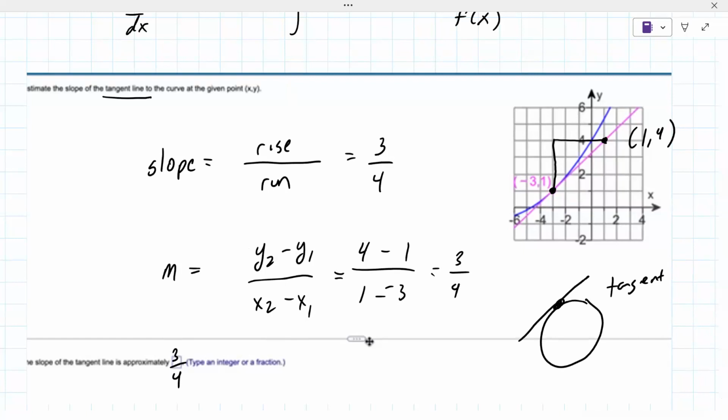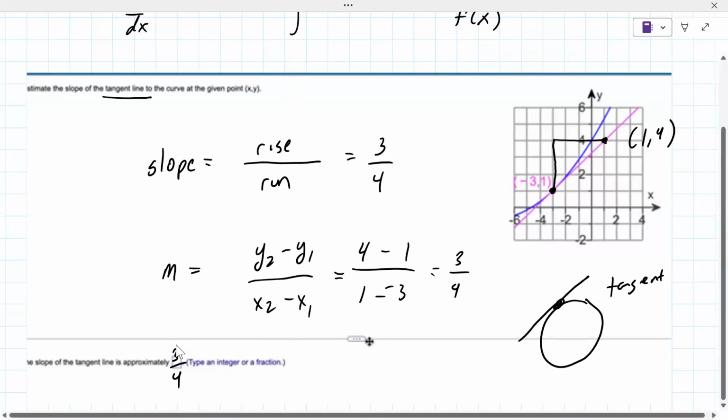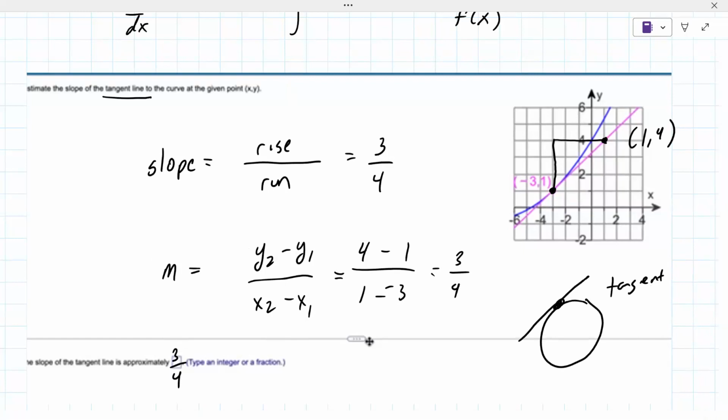Now, I encourage you to try the answers as we go in case there's mistakes. Sometimes I do mess up, sometimes not. And if there's a part B, that sometimes would be helpful to do.